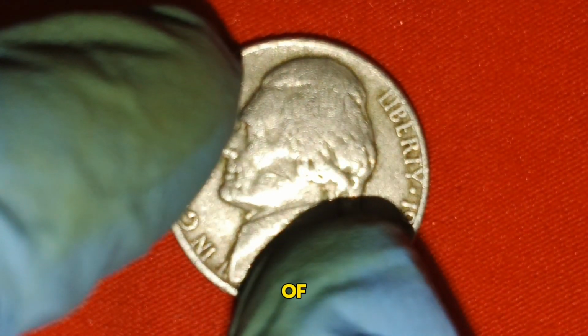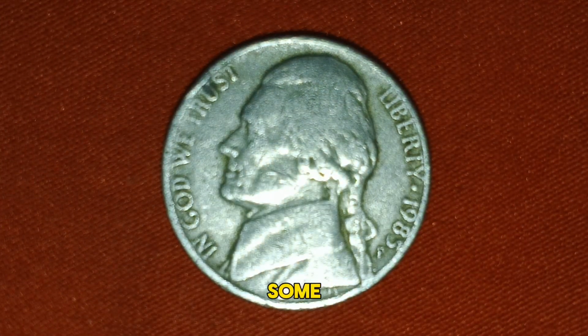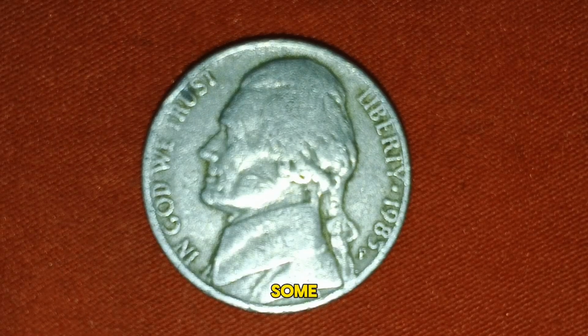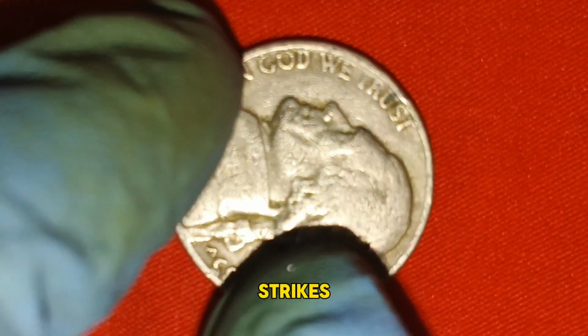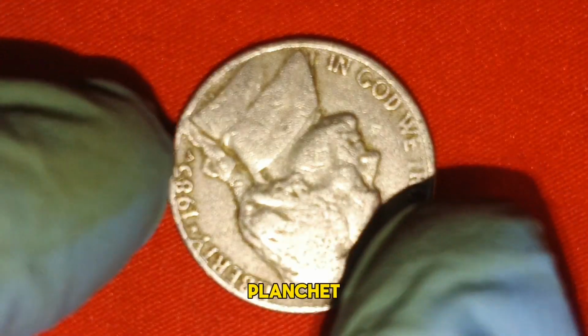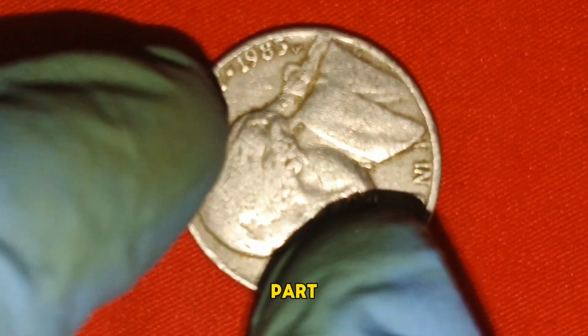Then there's the world of mint errors. Error coins are some of the most exciting finds in modern coin collecting. These are coins that were struck incorrectly at the mint. Some of the most valuable errors include double dies, off-center strikes, coins struck on the wrong planchet, and even coins that are missing part of their design.